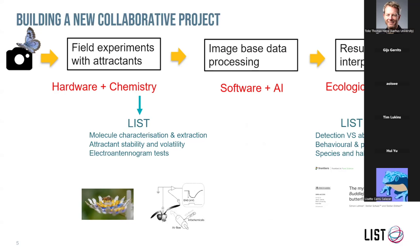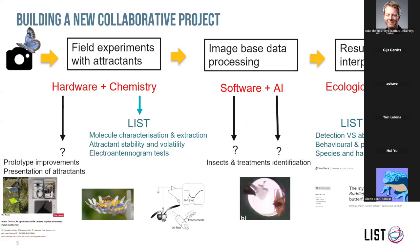We are also strong on the chemistry side because we can do all the molecule extraction, characterization, and so on, and test some stuff in the lab. But of course, we would like to team with you guys for the hardware side. We know that a lot of teams have more evolved hardware, and also for the software side. So please get in touch with me today, tomorrow, by email, because we would like to try to team up and write a project and continue investigating all the different possibilities we can have using attractant with camera trap.